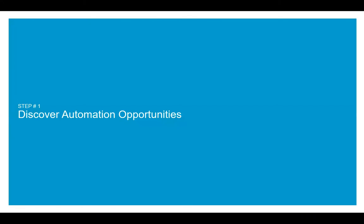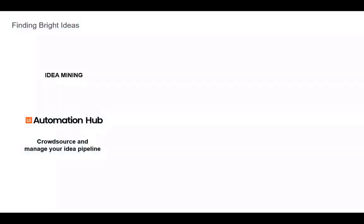All right, so if we get started, the first step that we need to do is we need to go and discover different automation opportunities across our business. And in order to do this, there's a few different ways that we can discover these automation opportunities. Now, the first way, and probably the easiest way to do this, is to do something called idea mining.